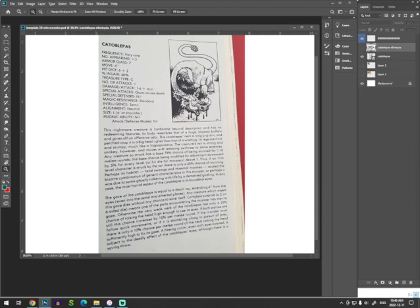A fleeing victim with its eyes averted is subject to the deadly effect. Is subject. Oh. Wow. Yeah, it has nothing to do with meeting the eyes. It's just if it looks at you, you're going to die. Crazy.